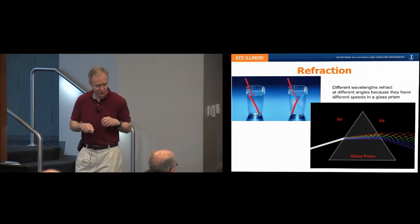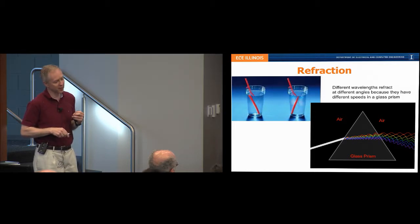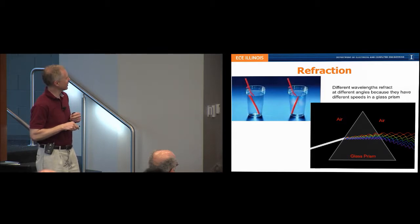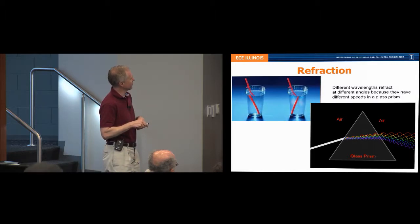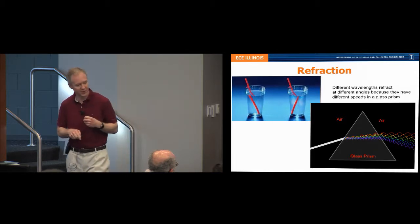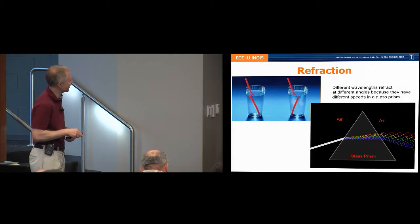We can see this more clearly if we take something like a glass prism. A chunk of glass has a slower speed of light than air. And if we take white light that has all the wavelengths combined together and shine it into this prism at an angle, the different colors of light will start to refract at slightly different angles. The reason for this is that the speed of every color is not exactly the same for light traveling through a glass prism. And so some light will refract at a shallow angle, some light will refract at a bigger angle. If they travel enough distance, they'll separate from each other. And by the time they come out the other side of the glass prism, each component of light, each wavelength, will be traveling in a slightly different direction.